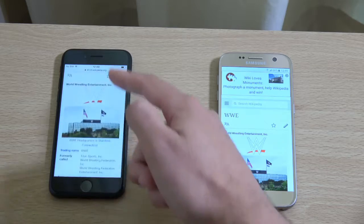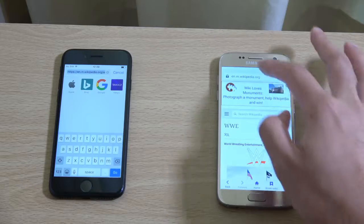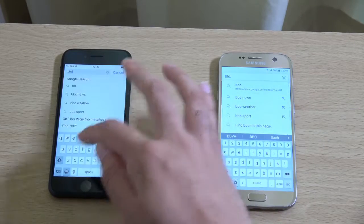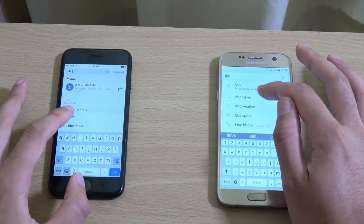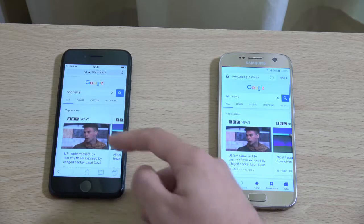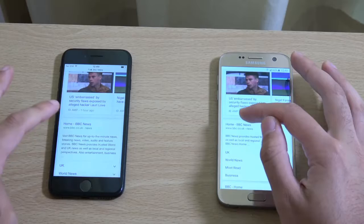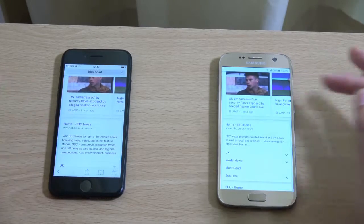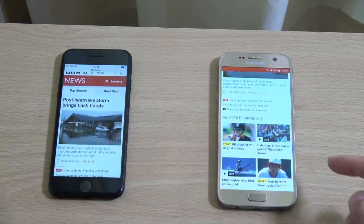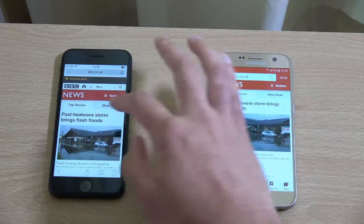So again, this came up a little bit faster, if you ask me. We're going to do another one. So we're going to do BBC News. So you can see this is coming back now, the iPhone with Safari. Oh, a little bit faster this time though with the S7. But I think the pictures loaded a little bit faster on the iPhone.